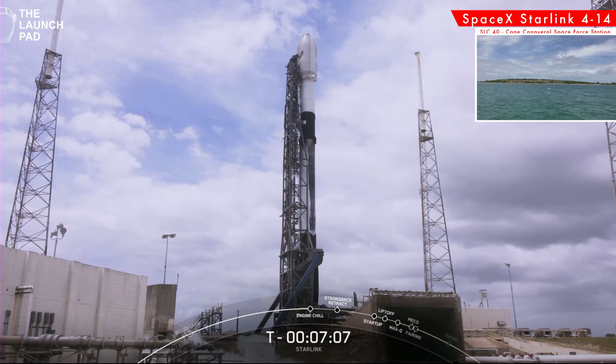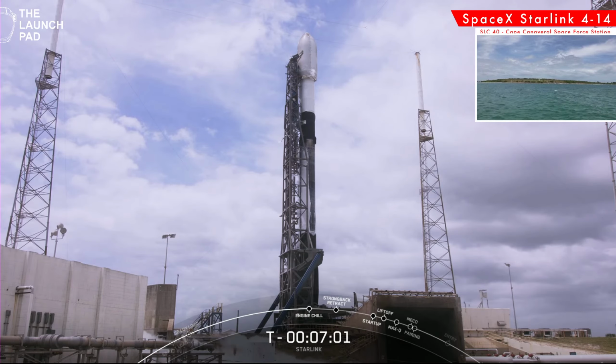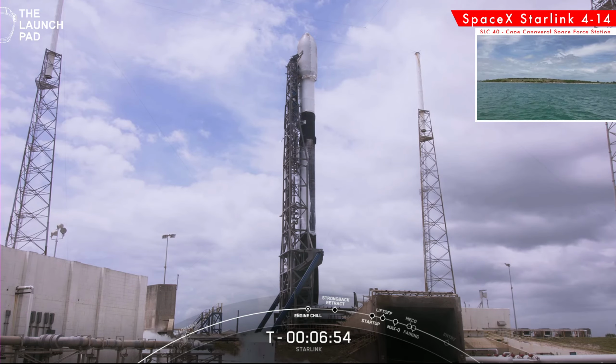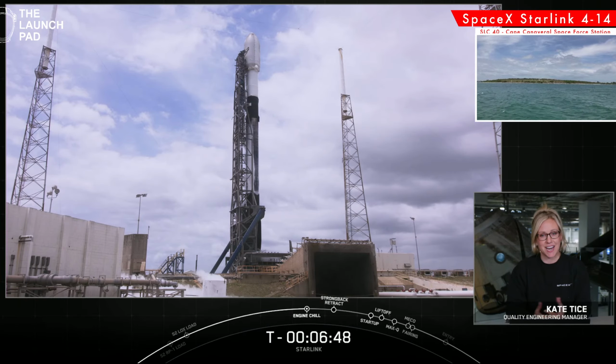In to the 43rd launch of Starlink. Today, we'll be sending another 53 Starlink satellites to low Earth orbit from Launch Complex 40 at Cape Canaveral Space Force Station in Florida, just under 7 minutes from now. My name is Kate Tice, and I'm a Quality Engineering Manager here at SpaceX, and I'll be your host for today's mission. Startup engine chill.